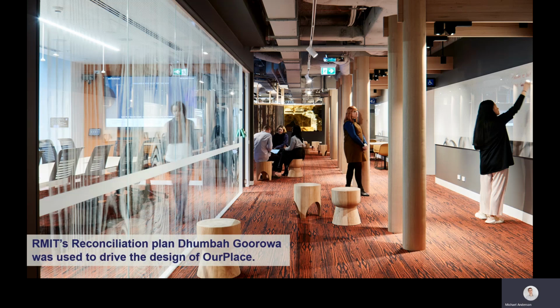RMIT's reconciliation plan was also used to drive the design of the Our Place facility. This was through design interaction with a number of key stakeholders throughout the university who helped to drive a range of different things such as the layout, colour selection, palette, and artwork that was chosen and implemented throughout the spaces.